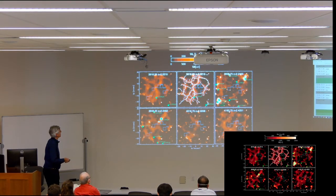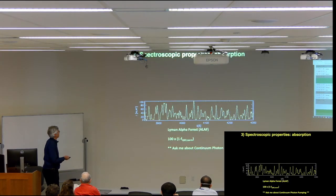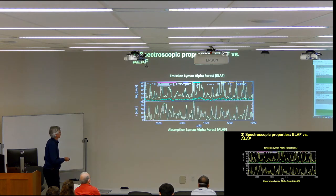Here's again the slices. Here are the spectra of the different regions. Here's the absorption Lyman alpha forest. I've inverted it, taken 1 minus the continuum-corrected spectrum, multiplied it by 100. Here's one of the emission regions for comparison.